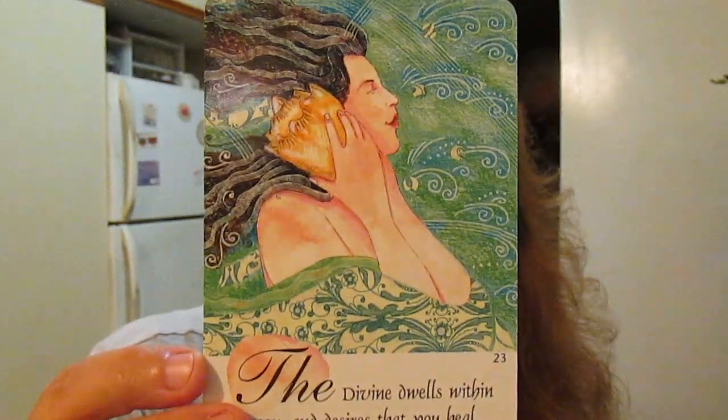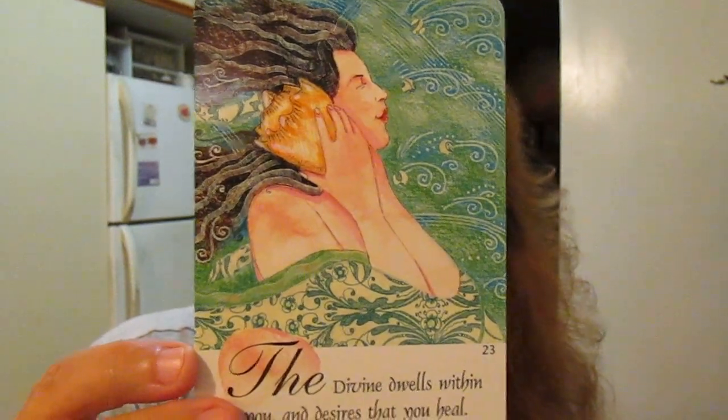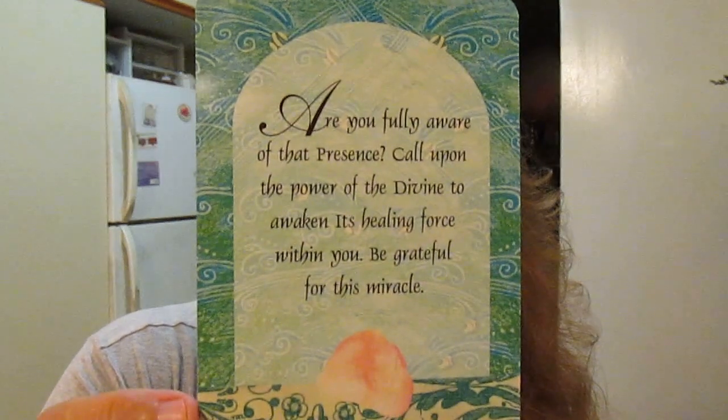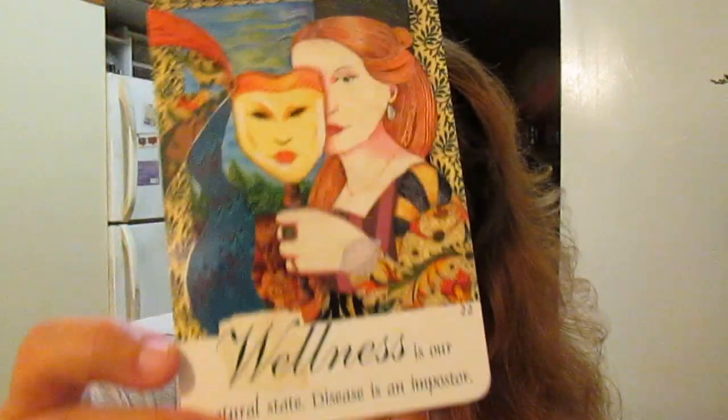Especially if you've been through a really difficult period, I can see these cards really helping you out and just giving you a little boost every day. Of course, you could draw more than one. Draw as many as you want. Wellness is our natural state. Disease is an imposter. Oh, I love that. I love that.